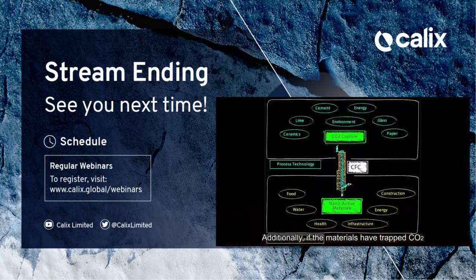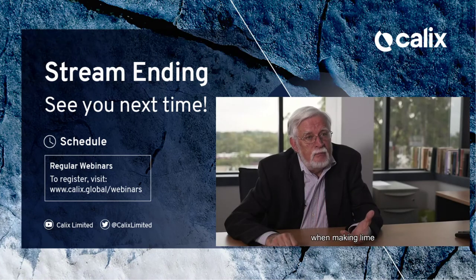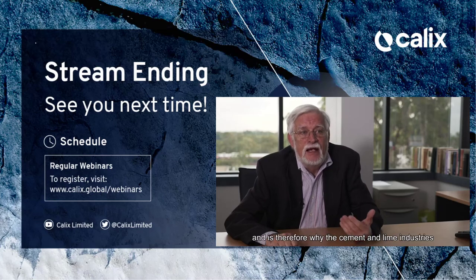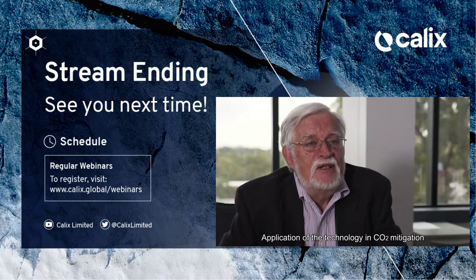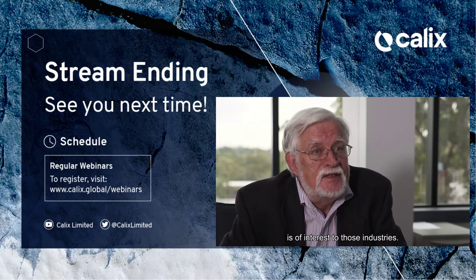Additionally, if the materials have trapped CO2, the technology can separate that CO2 directly for no additional energy penalty. For example, limestone by weight is approximately 50% CO2, which is released as a gas when making lime, and is therefore why the cement and lime industries are very CO2 intensive. Application of the technology in CO2 mitigation is thus of interest to those industries.